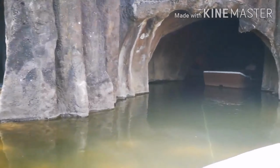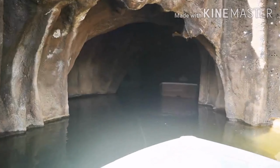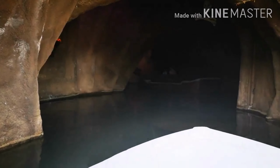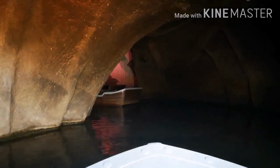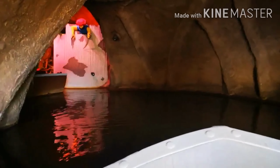So we will enter the cave now. It looks like this is in the movie. The one with Captain Sparrow. Nice. This was long before Captain Sparrow went there. Because in the movie they are all after the treasure, the pirates.